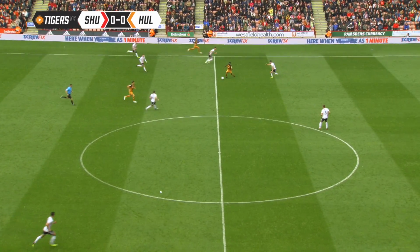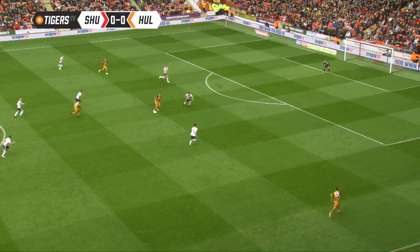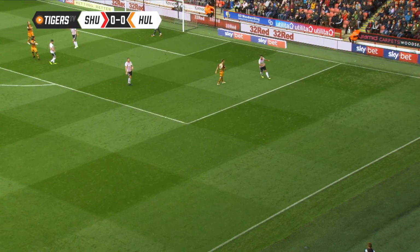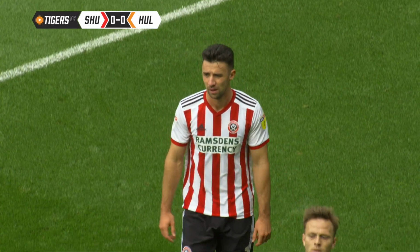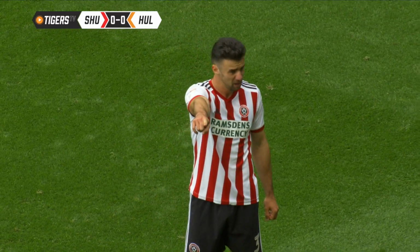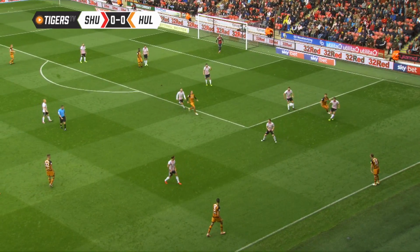Well intercepted by Irvine. So Dicko's first touch is going in search of looking for a Tigers man as the Tigers look to counter. Burke, decent touch here from Martin, but the ball needs a little bit more than that if it's to reach Todd Kane. But Sheffield United are called into defensive action. And it will be a throw-in. So the circumstances of last season was that the Tigers, against the run of play, scored with a cracker through Grzycki.